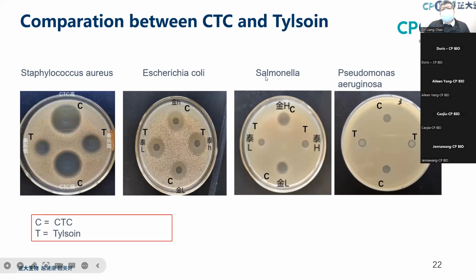As for Salmonella, CTC performs better than tylosin. And for Pseudomonas, both antibiotics, CTC and tylosin, in this case perform with no difference. Of course, this type of study will be ongoing. We will find more and more of this kind of research to support our business.